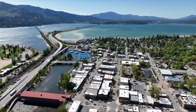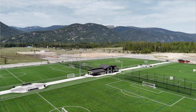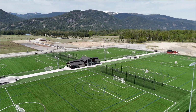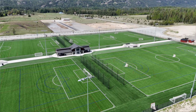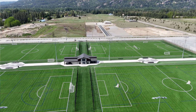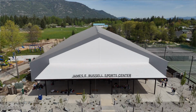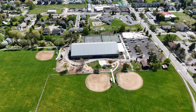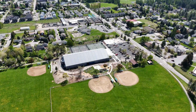So what are some of the developments that are new to Sandpoint? Well, we have Field of Dreams, and actually that was one where the community really got behind and supported that development. Basically, it is a multi-sport complex for the kids, state of the art with nice turf, good facilities. So that was a really good improvement and development that we had here in Sandpoint. We also have the Russell E. James Sports Complex, and that's over by Travers Park, which is on the west side of Sandpoint. And that's a big facility for pickleball and tennis.